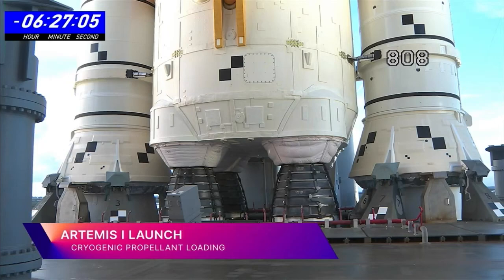You have the solid rocket boosters on either side. They are not affected by temperature, but the core stage is. And so they want that aluminum core stage shrinking at the same rate at the top and the bottom when they load propellants. So again, the liquid hydrogen team in stop flow, working a leak in the engine section. Stay tuned for more updates. This is Artemis Launch Control.